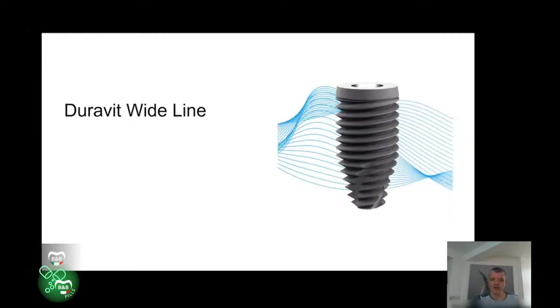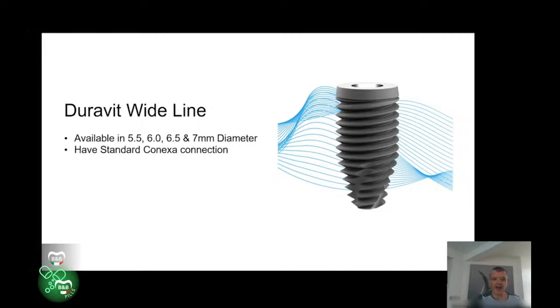Then we also have these wide implants, which are not something I particularly use. They're available in 5.5, 6, 6.5 and 7 millimeter diameter. They have the standard connexor connection, yes. And they're really suitable for immediate placements in the molar regions. And again, that's not something that I'm particularly keen on in my practice. So again, I don't really use these.